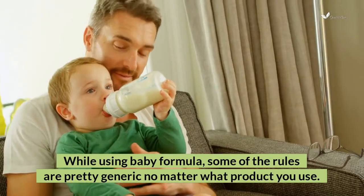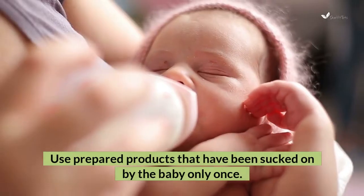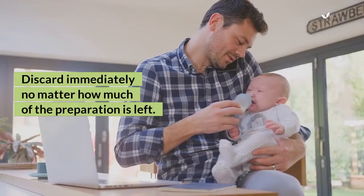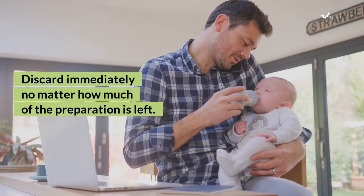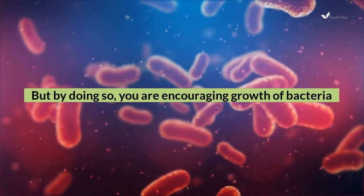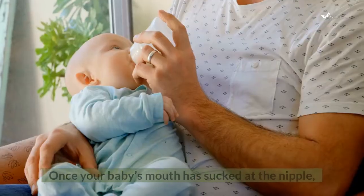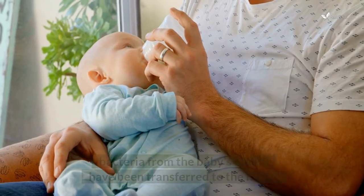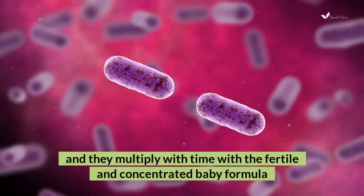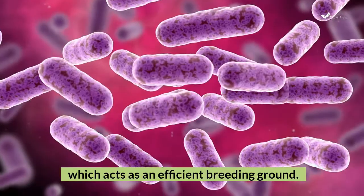While using baby formula, some of the rules are pretty generic no matter what product you use. Use prepared products that have been sucked on by the baby only once. Discard immediately no matter how much of the preparation is left. You may feel tempted to store and reuse. But by doing so, you are encouraging growth of bacteria and contamination of the prepared baby formula. Once your baby's mouth has sucked at the nipple, bacteria from the baby's mouth have been transferred to the nipple. And they multiply with time with the fertile and concentrated baby formula, which acts as an efficient breeding ground.